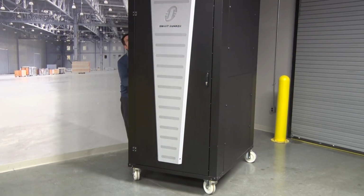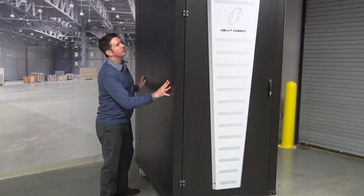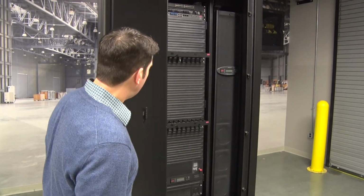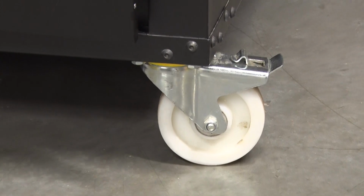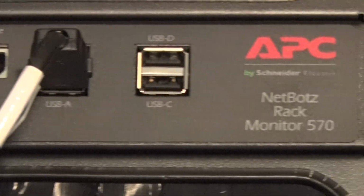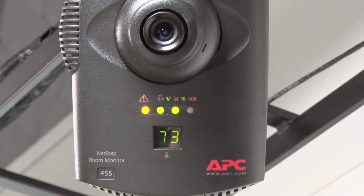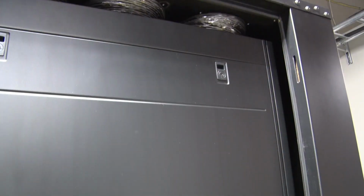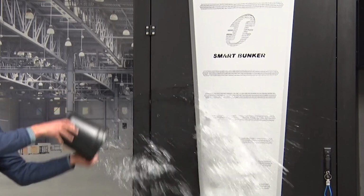The construction of SmartBunker FX is specifically designed for harsh environments with seals and gasketing on the doors, heavy 16-gauge steel panels, thermal insulation, heavy-duty casters, NetBotz cameras for security, which may be mounted inside, outside, or both, and high-density in-row cooling. The side panels are removable for easy access. It's also designed with that inevitable accident in mind.